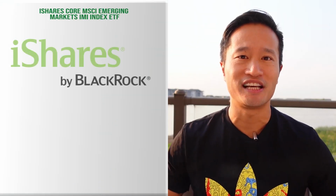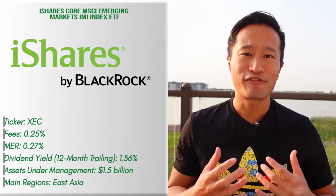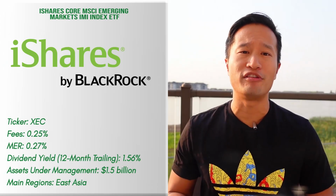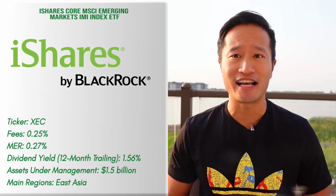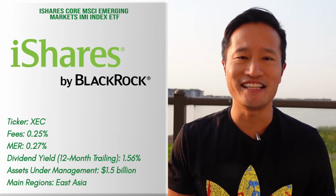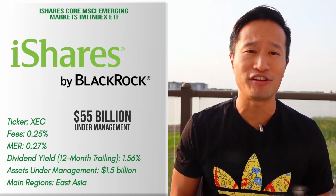Number one is the iShares Core MSCI Emerging Markets IMI Index ETF, and it trades under ticker XEC. The first emerging market ETF is from BlackRock. The ETF is made up of equities and not bonds, unlike many emerging market ETFs, and has 2,477 underlying holdings. The core holding inside the ETF is a portion of a US ETF with net assets of US $55 billion under management.